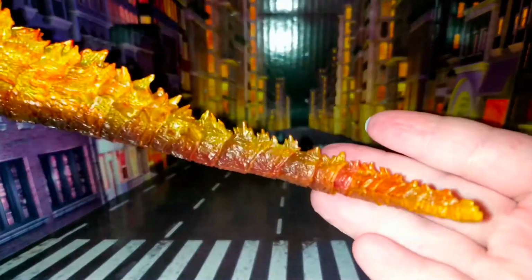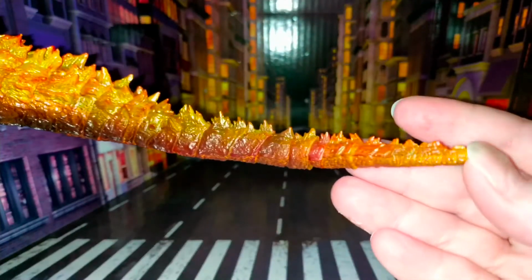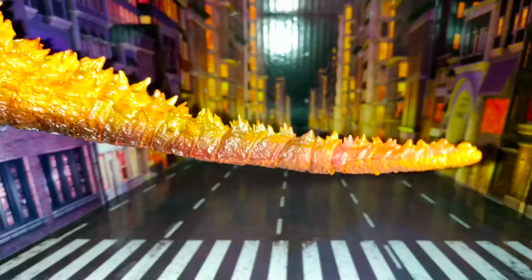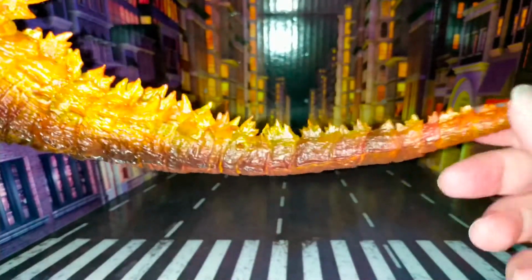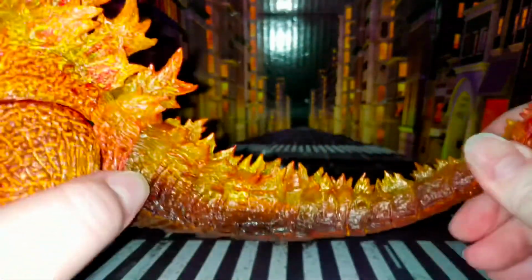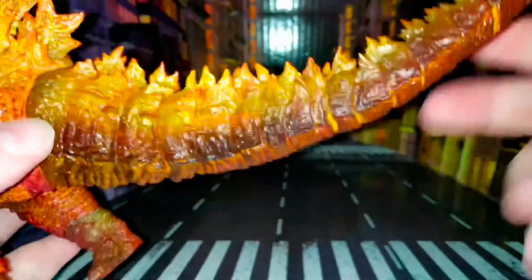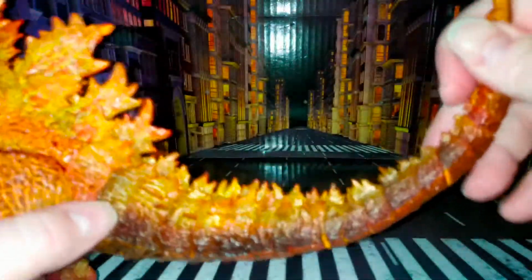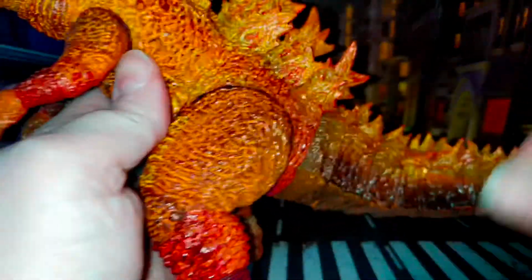I don't know if this one has the issue that another one, my Millennium Godzilla, which I'll bring in a minute, has an issue with the end of its tail popping off because the ball joint is very small. Hopefully they fixed that with this one. Can get some good movement from the tail itself. So there's that there. We go back up.